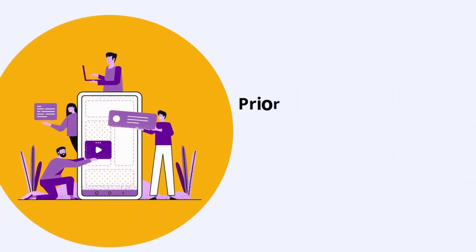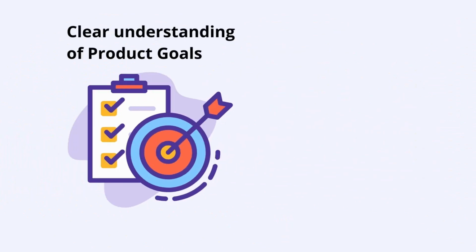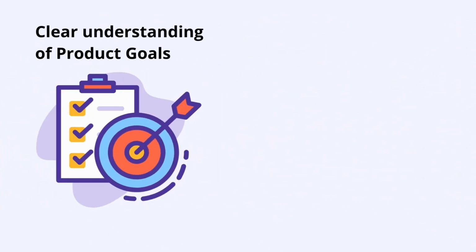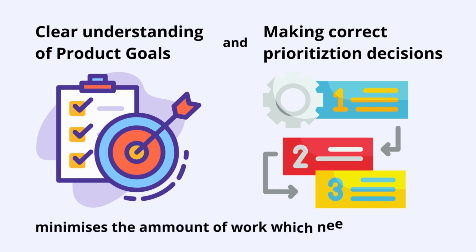In the context of product development, this means prioritizing the 20% features which provide 80% functionality. This requires a clear understanding of product goals and making correct prioritization decisions, which minimizes the amount of work that needs to be done.